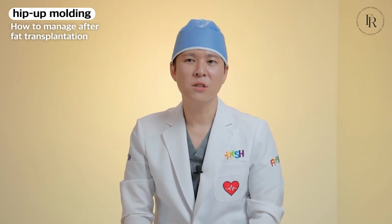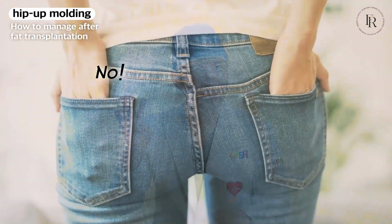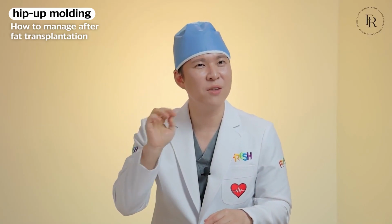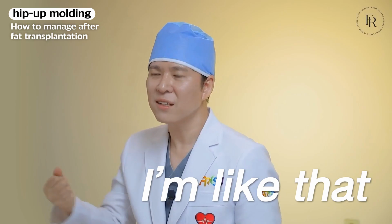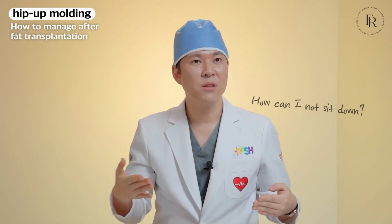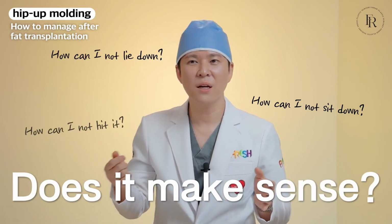Well, if you think in a traditional way, once you've had fat grafting somewhere, you should never touch that area. You shouldn't sit on it, you shouldn't press on it, you shouldn't expose it to heat, and you shouldn't move too much. They just keep saying you shouldn't do this and that. But for me, after performing surgeries on actual patients, I wonder how they can avoid sitting or lying down. Right. How can it not get bumped?